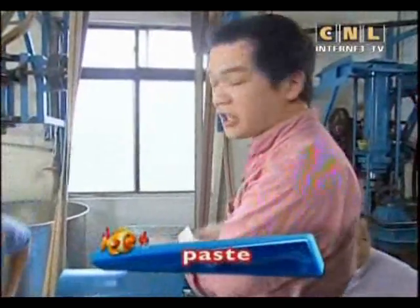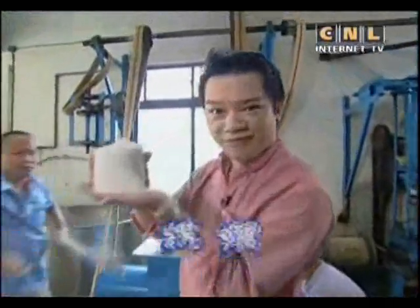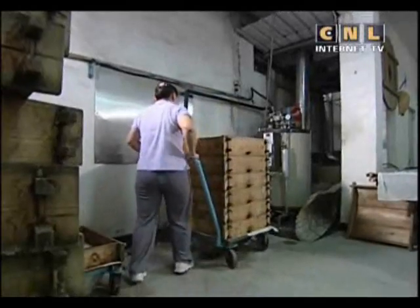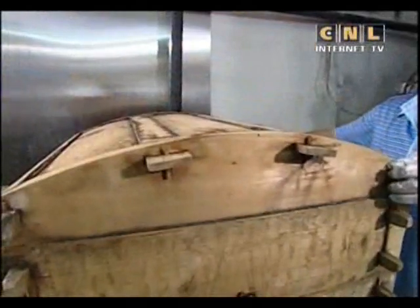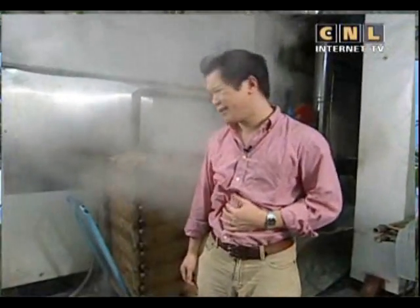Right now, I'm putting the rice paste in a special machine that makes it into a special shape. This shape is called guotuan. The guotuan are put into a special machine that squeezes them into many noodles. Then these noodles are put back into the wooden boxes and steamed again. I hope this doesn't take too long. I'm getting a little hungry.